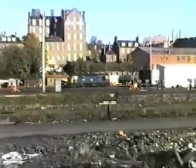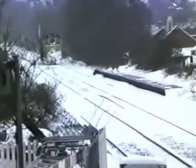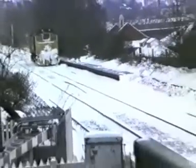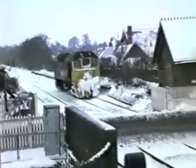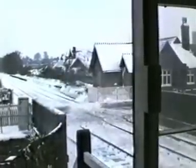By the 90s, I would say BR Blue, as a well-seen livery, was certainly dying a death. I must admit I did prefer the diesels in the original two-tone green colour. Well, it was my era. I grew up with it. I wouldn't give you a thank you for green locos.